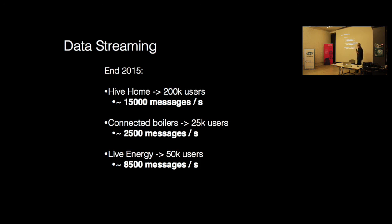And then there is Live Energy. That's one of the projects that has to do with smart meters, where we install a device in people's homes, and this device collects information about your electricity every 10 seconds. You have a mobile app where you can see your consumption in real time and other stuff about your electricity and gas consumption. This is going to generate 8,500 messages per second.